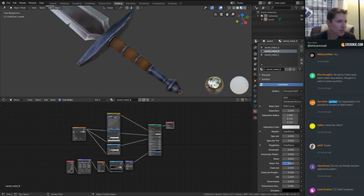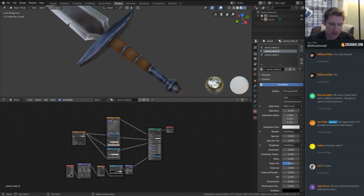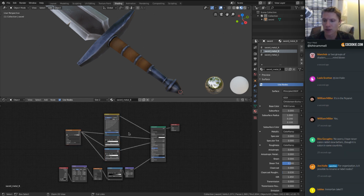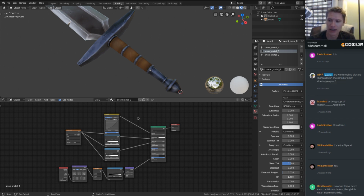For organization, is it possible to rename or label nodes? Yes, it absolutely is. It's a more powerful way to organize rather than just positioning the nodes correctly. So I'll quickly do how I think of organization. Oh, it's going to come up actually in the leather material. So let me get to that, and then I'll talk more about how to organize.